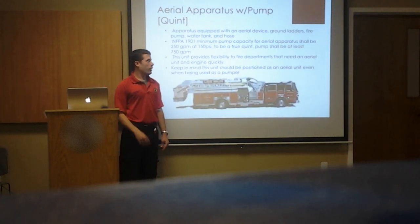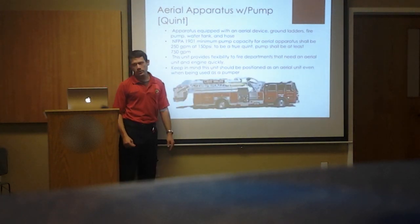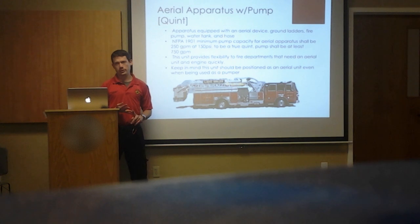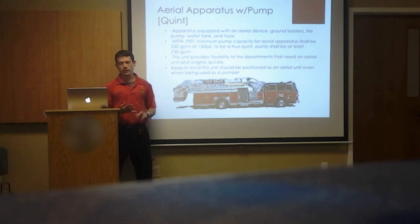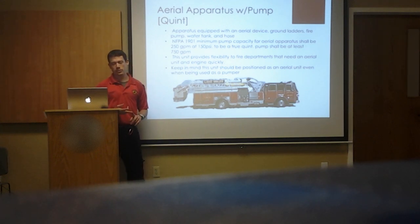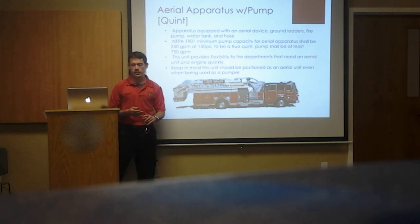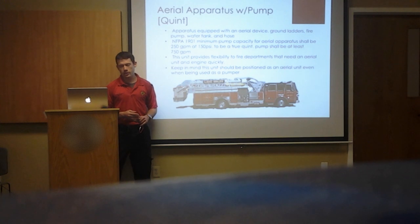Quints are aerial apparatus with pumps. They have everything needed to be an aerial apparatus, which is a full complement of ground ladders, an aerial ladder, and hose. They also have everything to be an engine. They have hose, water tank, and a pump. NFPA 1901 requires that their capacity be at least 250 gallons per minute at 150 psi.